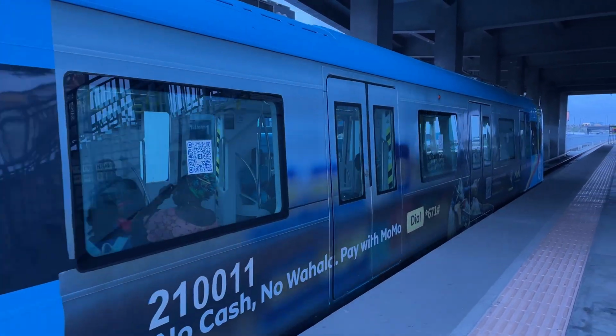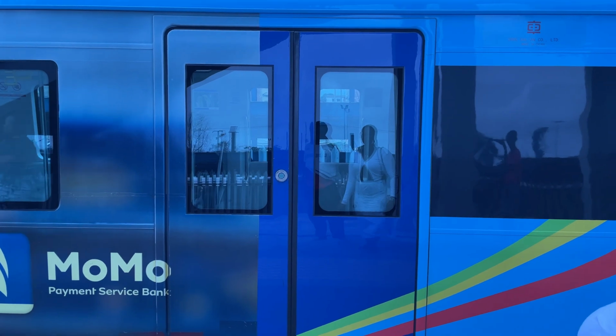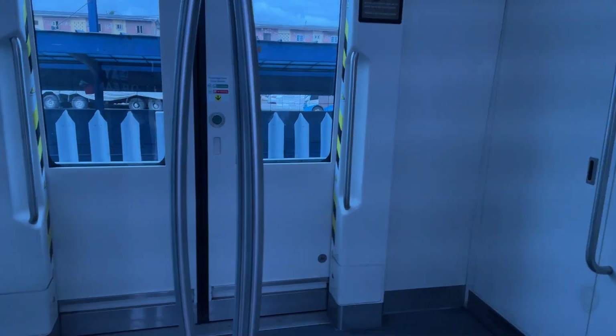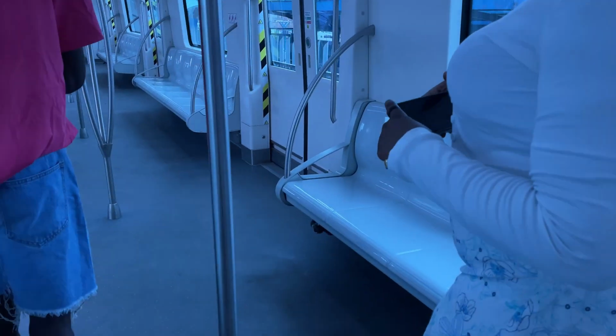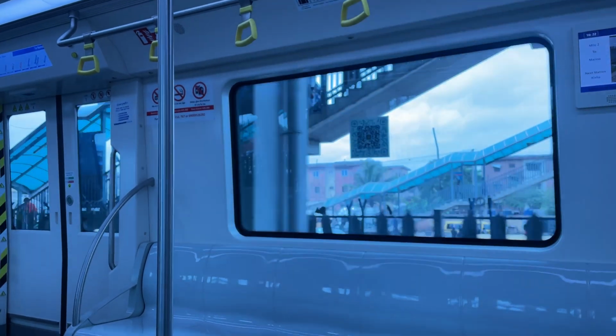As always, Nigeria or Lagos loves ads, so there are ads on the train. It's slick, but we had to wait a couple seconds after it stopped before the doors opened. I must tell you that my first impressions of this train were incredible. I had seen a lot of content, and I'm sure you have too, obviously. Especially when it first launched, if you were a Nigerian or a Lagosian, you could not escape content of it.